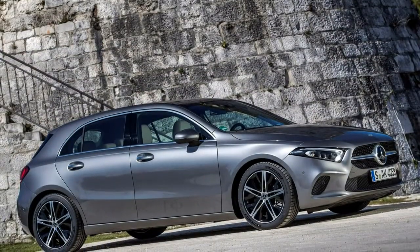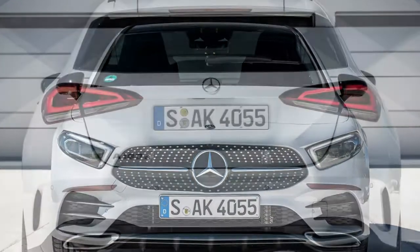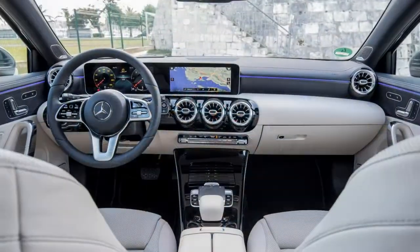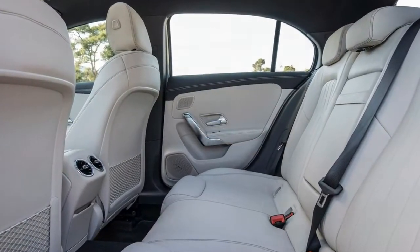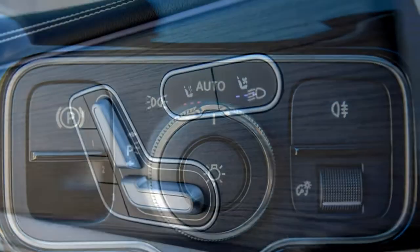Mercedes-Benz A-Class hatchback review. 3 engines available from the A-Class: 2 petrols, then 1 entry-level diesel. All models have a 7-speed automatic gearbox. The A-Class's engine choice is relatively sparse from launch, composed of just 1 diesel and 2 petrol options.